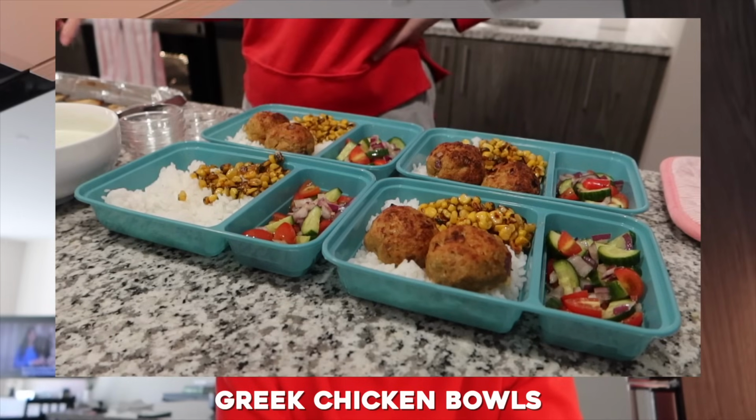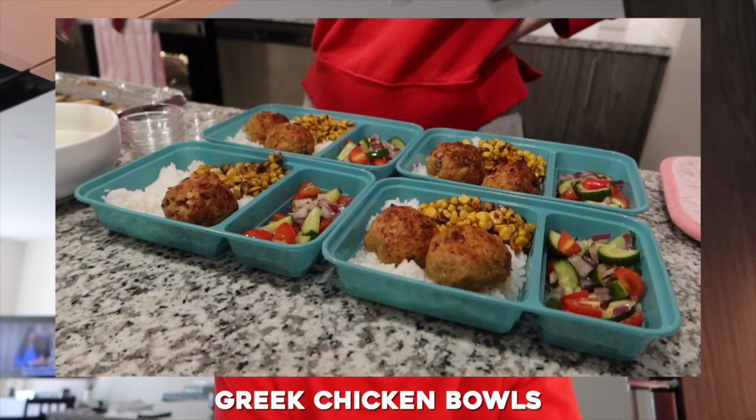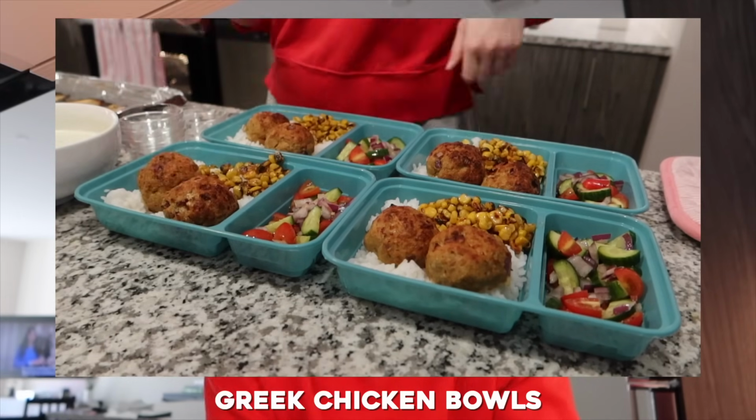for meal prep, we have Greek chicken bowls. It's gonna be like a chicken meatball bowl, kind of inspired by Cava is a good way to put it. I love Cava. I haven't had it in a minute, but we're gonna do a homemade, healthier tzatziki sauce and corn, all the things that I like to have on my Cava bowl.